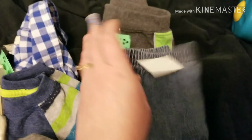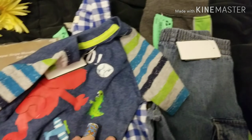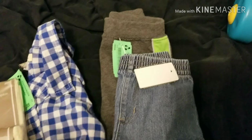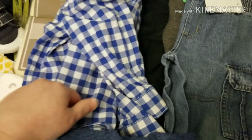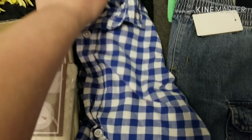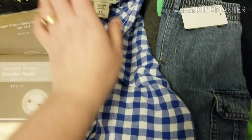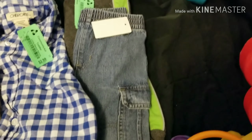And so there's this pair of sweatpants here and a pair of jeans, and I thought this Elmo shirt, short sleeve, cute Elmo shirt, would go really nicely with the sweatpants. And then for a little dressier occasion, this is long sleeves. I guess that's gingham, right? And that is actually Cherokee, which is a great brand. That's a Target brand. I don't think they carry it anymore. So I thought those two would go together.